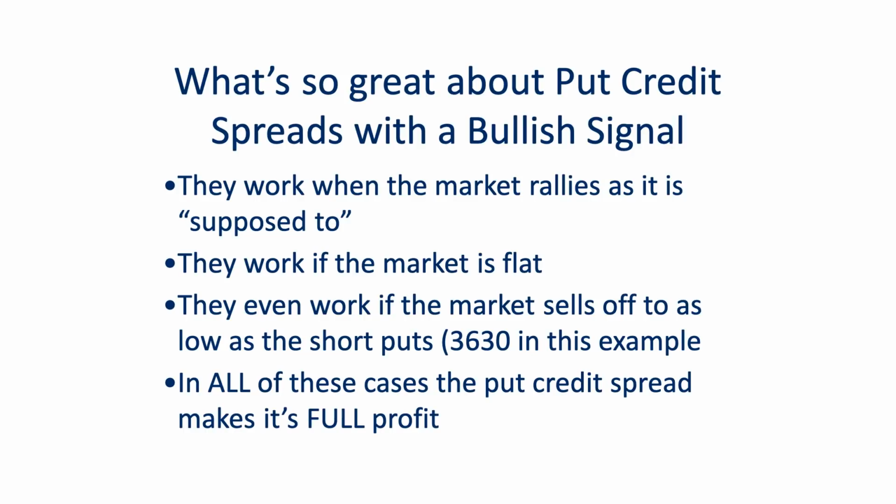And by the way, that would have been a drop in the SPX price, not a rally at all, which means that if you have a bullish signal, you can win your full credit if the market rallies, as you would have expected, does nothing, or even sells off a little bit, as long as it's mild, and in this case, no more than 1%. In other words, the signal doesn't even have to work at all. As long as it isn't wrong by very much, you're still going to make a fantastic profit.